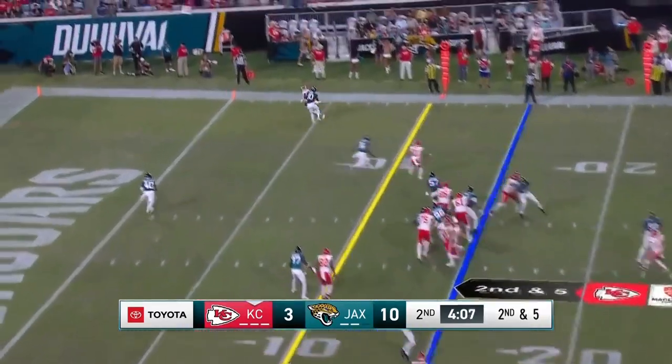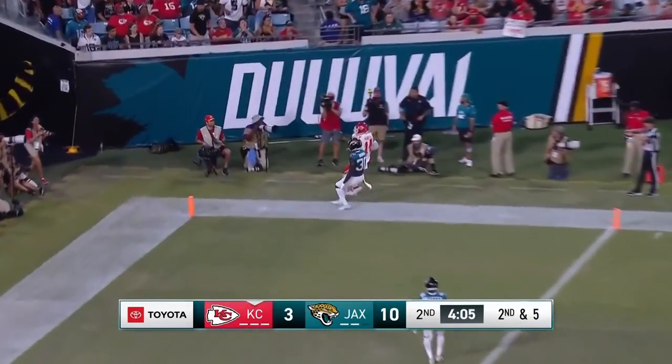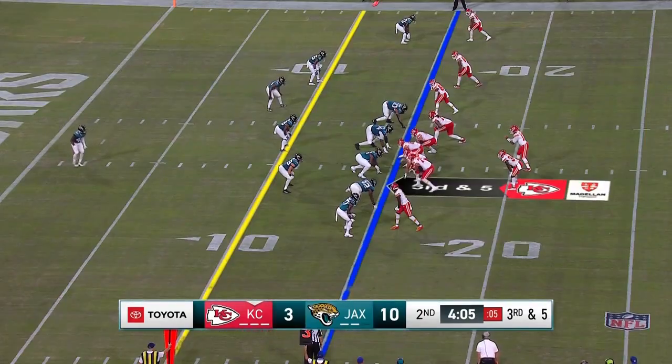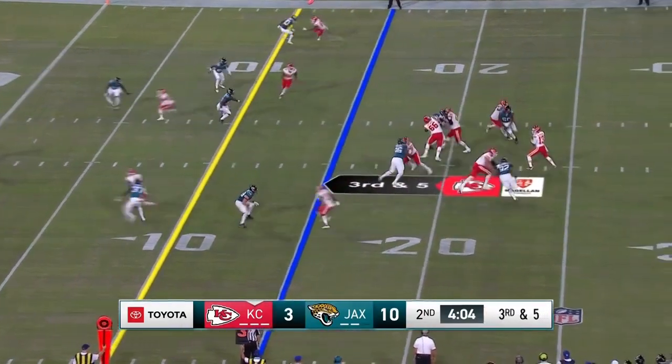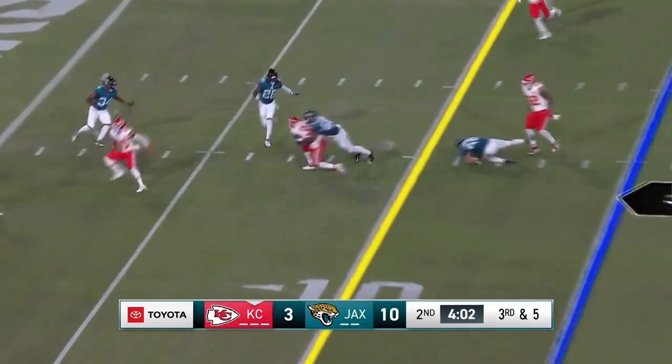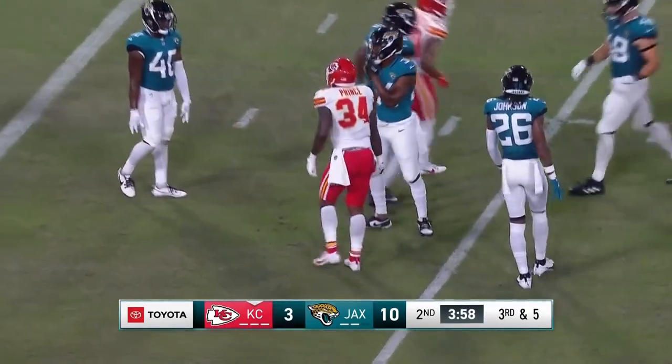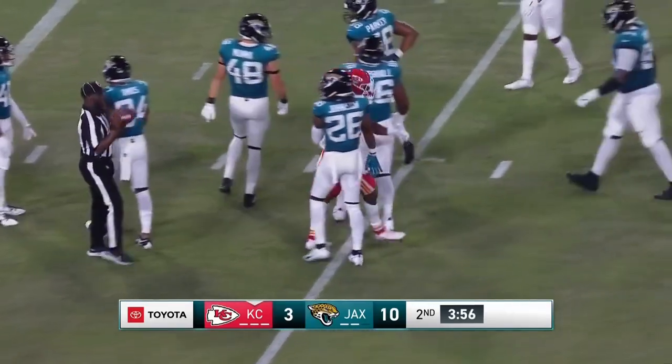Oladokin, play action, turns and launches this one for the end zone, and he overshoots his intended target, Cornell Powell. And there's the snap. Oladokin under pressure, gets rid of the ball, finds a receiver. It's a beautiful completion to Prince, the running back, and it's first and goal at the 5.